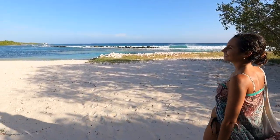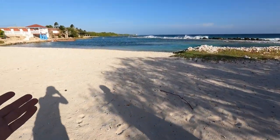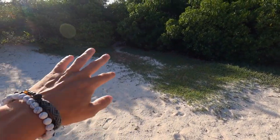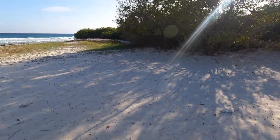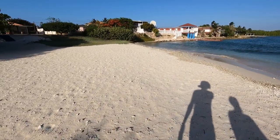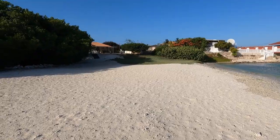Okay, so we have no idea what this beach is at all. It's probably like a 4 or 5 minute trail through there, through the mangrove. Pretty cool trail. But yeah, another beach here. Angry dogs.